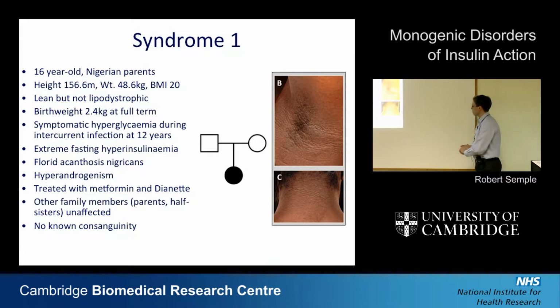So that was until we met this girl. This is the first proband that we studied, quite characteristic of a lot of what we do, because this was a girl with a form of severe insulin resistance but no affected family members, quite common in our line of research. And she had unrelated Nigerian parents.